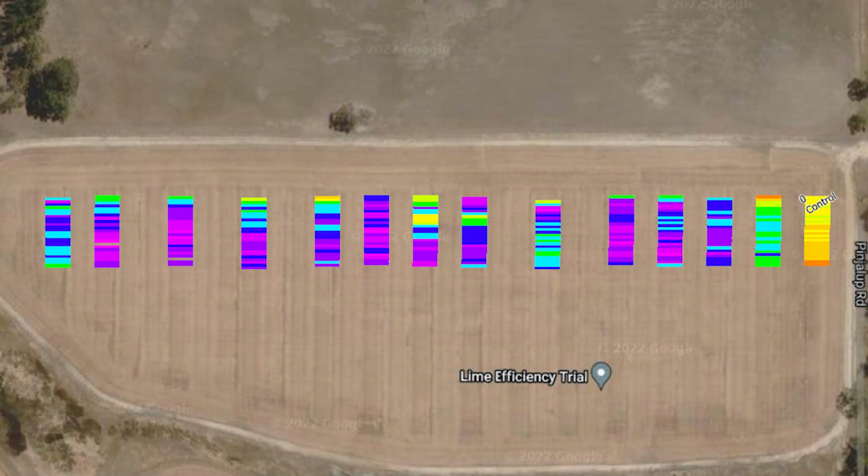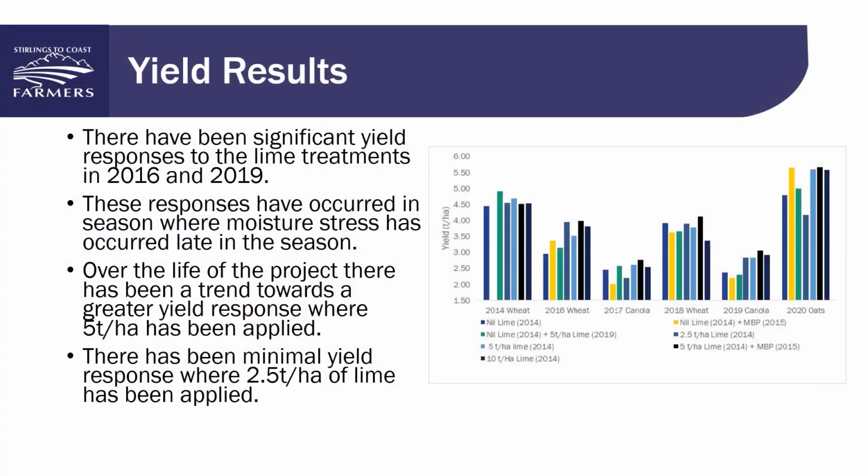There have been significant yield responses to the lime treatments in 2016 and 2019. These yield responses occurred in seasons where there was moisture stress late in the season, that is, where the seasons cut off around springtime and there was not moisture available for the crops to properly carry themselves through. Within seasons where moisture needs were met and yields were high across the board, the response was not as pronounced.